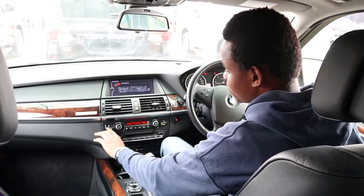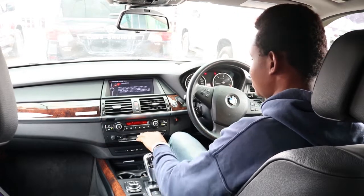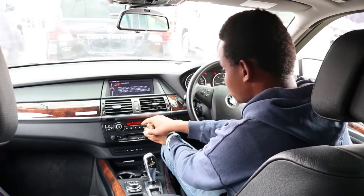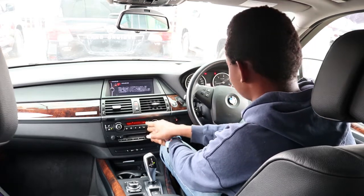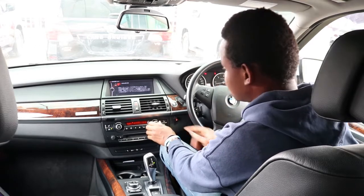This is where you get the passengers' seat. You can set it for them, or they can set it for themselves. This is where you put your disc. This is where you change different modes. And also, you can set the degrees you want your AC to operate at. The lowest is 16 degrees as per now. You can go to the highest of 28 degrees Celsius.